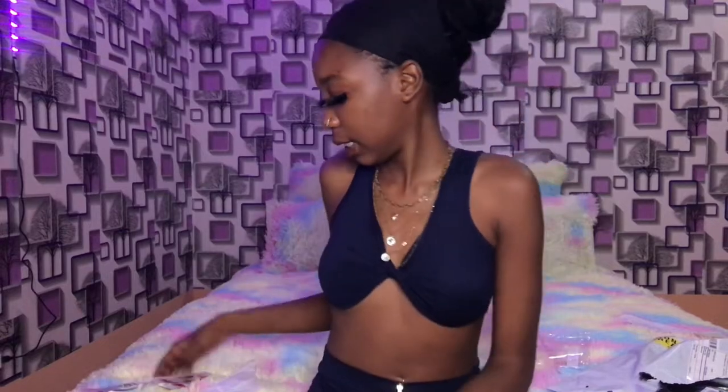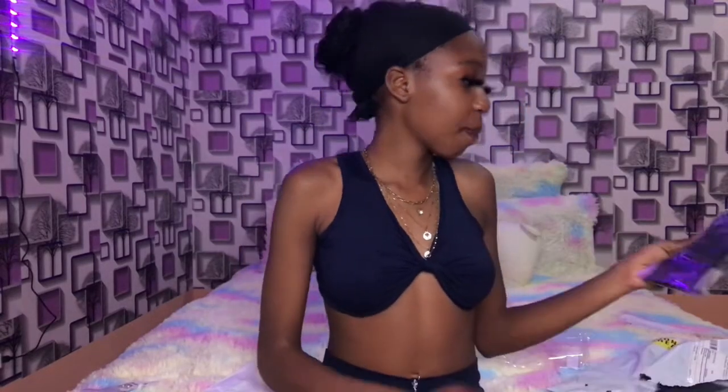It's giving. Let me pick it up. Okay, I'll pack it. Let's put it in a very safe place. I'll pack it. Okay, let's keep it going. Next up, we have this. I think these are stockings. Yeah, these are black stockings or whatever.